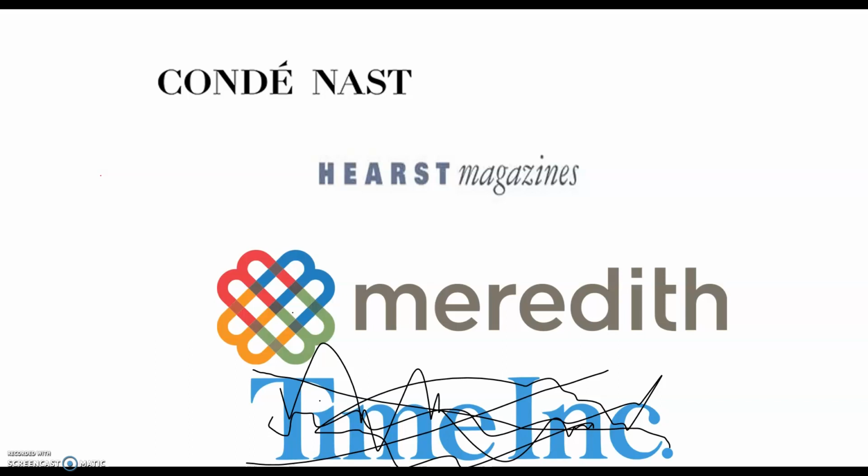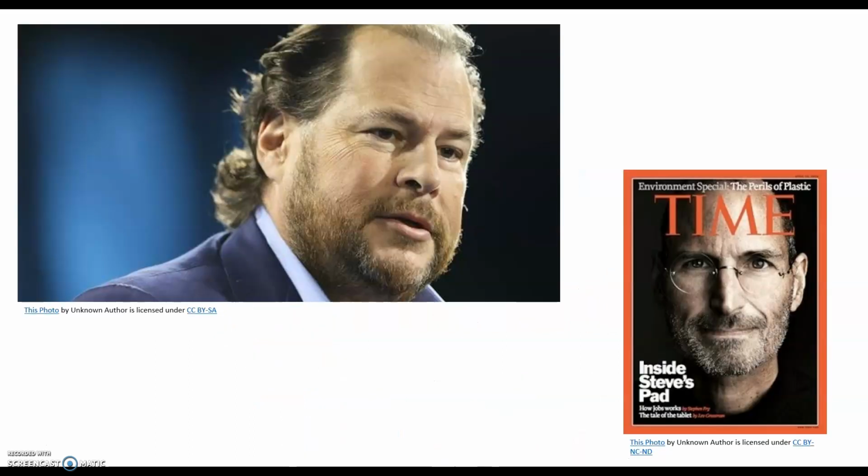All the magazines, everything's sold. There's no more Time Inc., folks. The guy who bought Time magazine is Mark Benioff here on the left, who is the founder and CEO of a company called Salesforce.com. You'll see the Salesforce building here in Manhattan at 42nd and 6th Avenue. Salesforce, for those of you who don't know, is a business-to-business customer relationship management platform. Very successful, very, very big company.